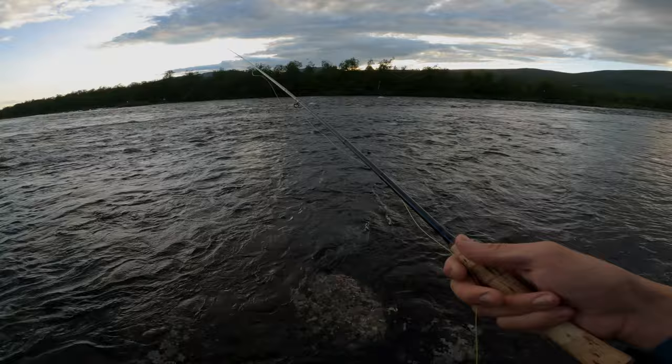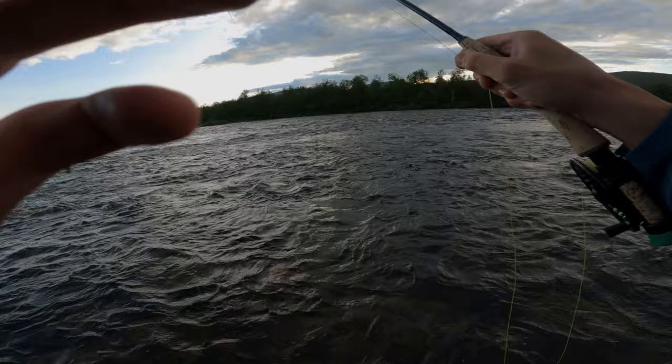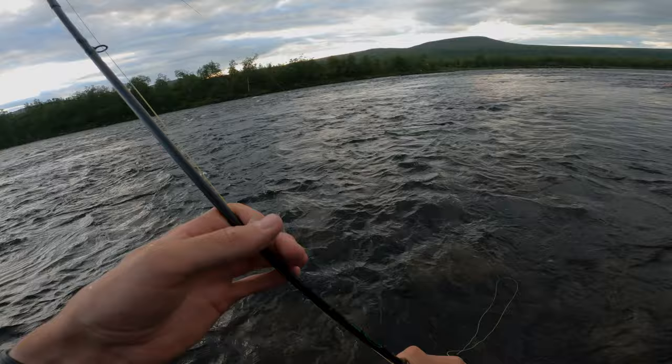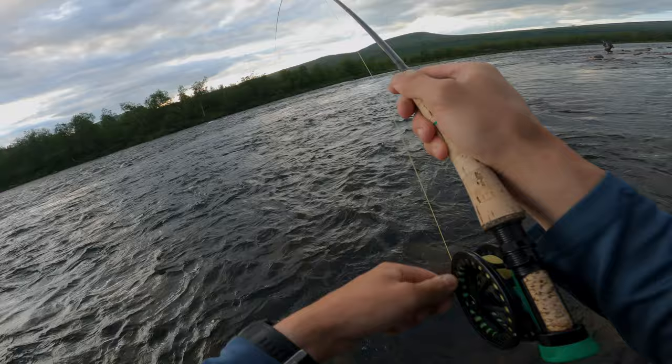Now I'm fishing where William just went through with the streamer. And first cast, I'm hooked up with a grayling. This feels like a better one. Could be. It's digging very deep.